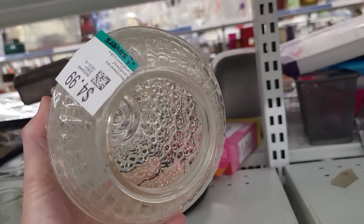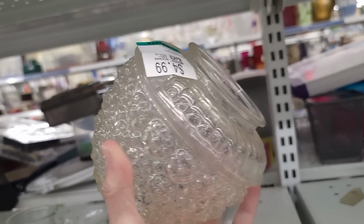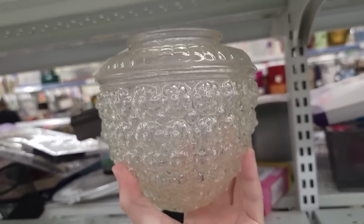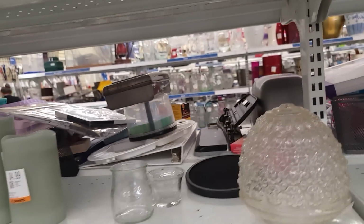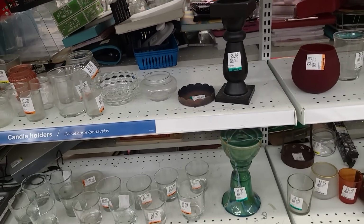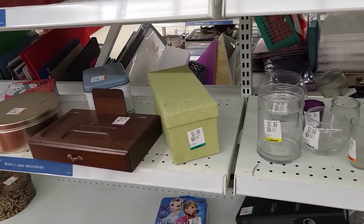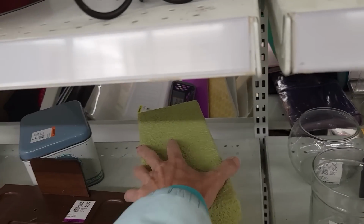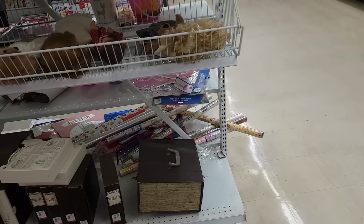Oh, I thought for a minute that was a fairy lamp. What was I thinking? Oh, it's a little vintage shade. So it would have gone over a light bulb hanging from the ceiling like that. Very sweet, very sweet. Oh, goodness. Box. I don't see anything else on this shelf.